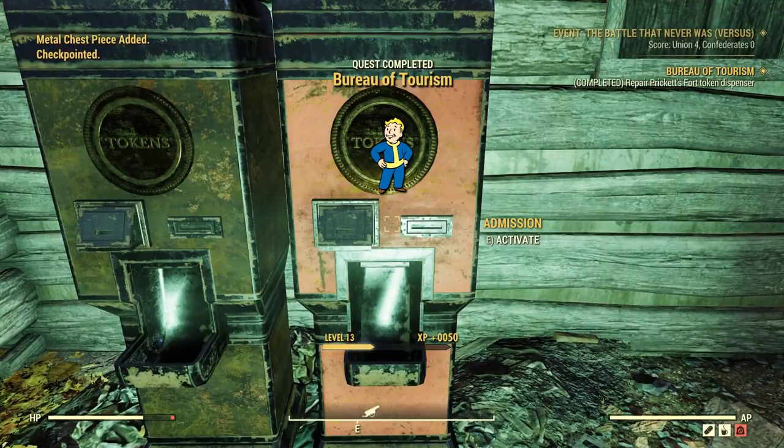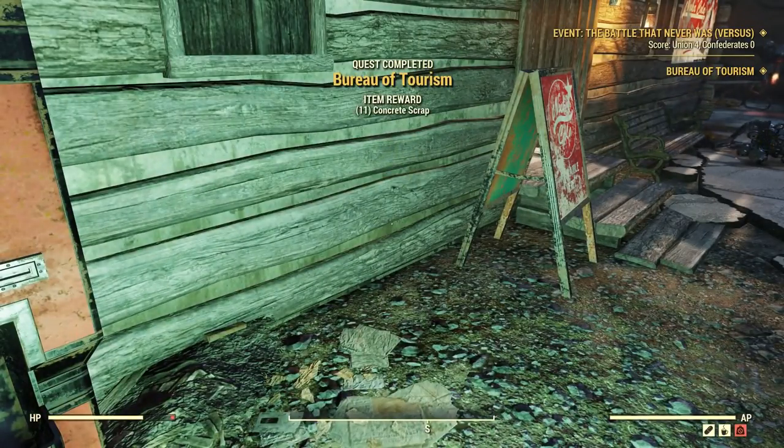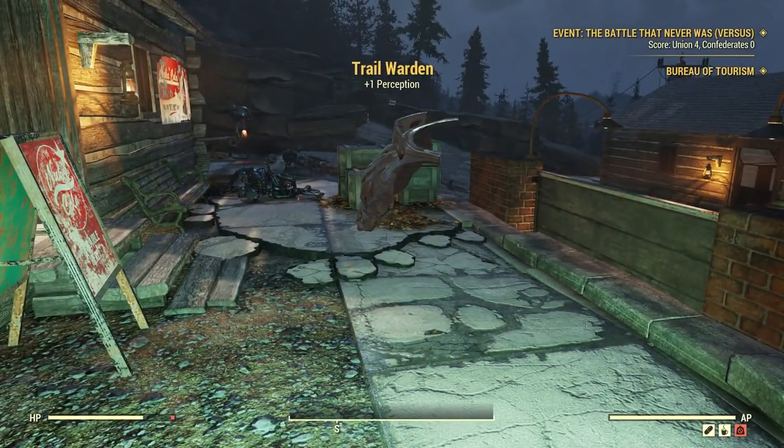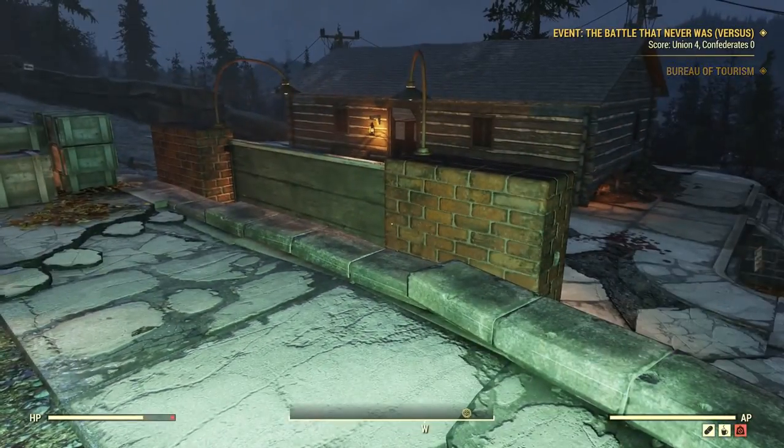Quest completed, Bureau of Tourism. For some reason we got a metal chest. I don't really know why, but we did. And item reward. Got some more crap I need to carry around with me. That's lovely. And Trail Warden. Plus one perception. Okay. Neat.